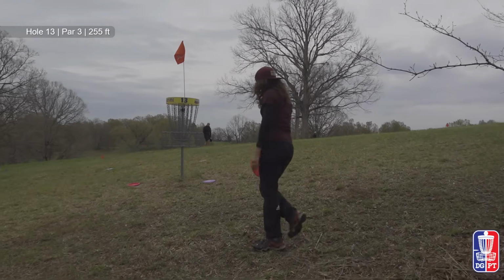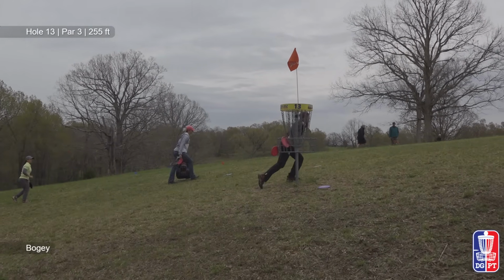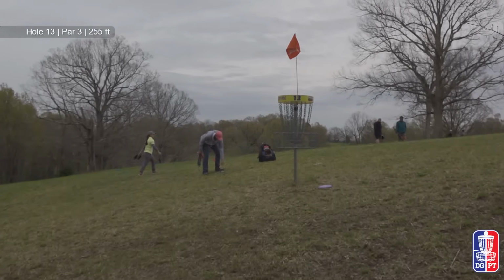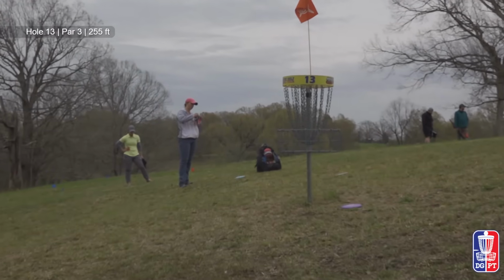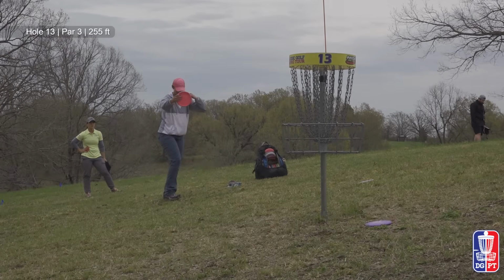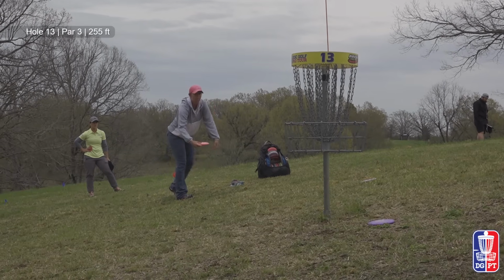Oh, Jessica Weese, not at all happy to watch that disc bounce off of the basket. Cleans up her bogey. I sometimes talk to my discs before I throw them. Does it work? Sometimes. You have one job. It's not to hit that tree. Don't hit that tree. And here's Sarah for her birdie putt.